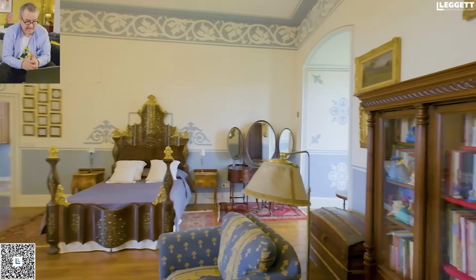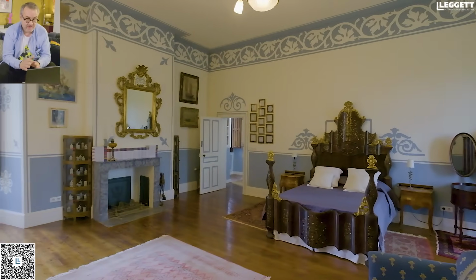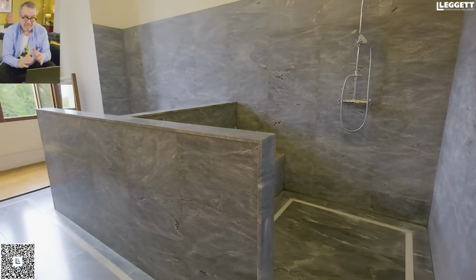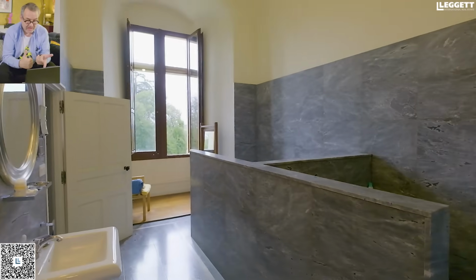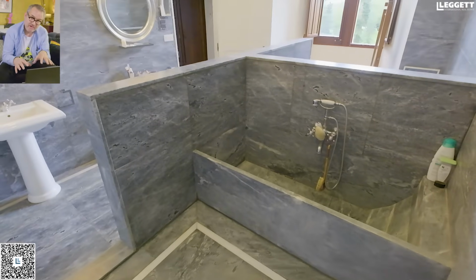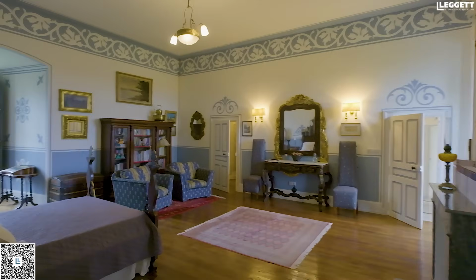This one again has got beautiful windows, double glazed everywhere. It's really modern in terms of bathrooms. As you can see, the bathrooms are all in marble, super comfortable. This one, I assume this bathroom combines a shower and a bathtub in marble in the same bathroom.